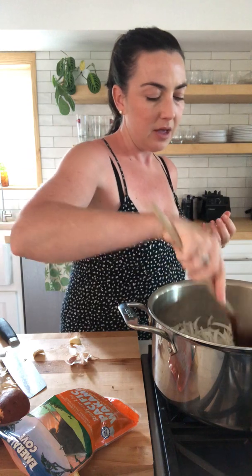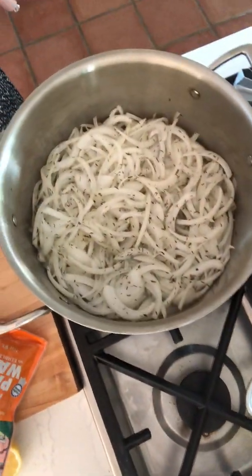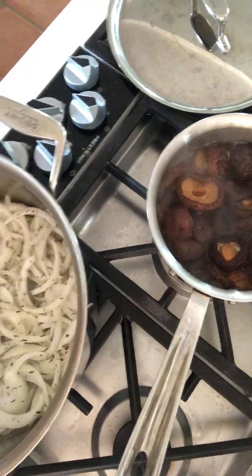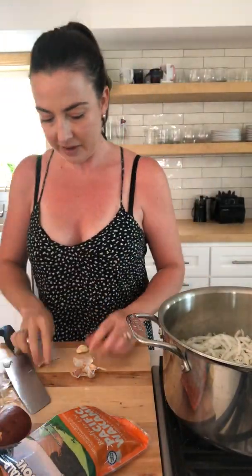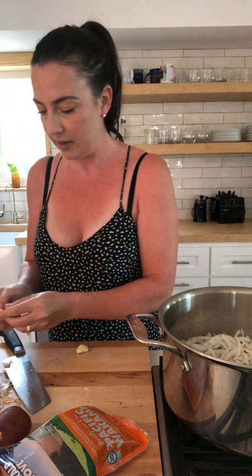Salting the onions a bit helps to pull out that moisture. It helps them saute or sweat, but right now I kind of want them to sweat down, and I'll show you really quickly what that looks like. And then we have the mushrooms going over there. Okay, so we got that. I'm getting this garlic peeled.